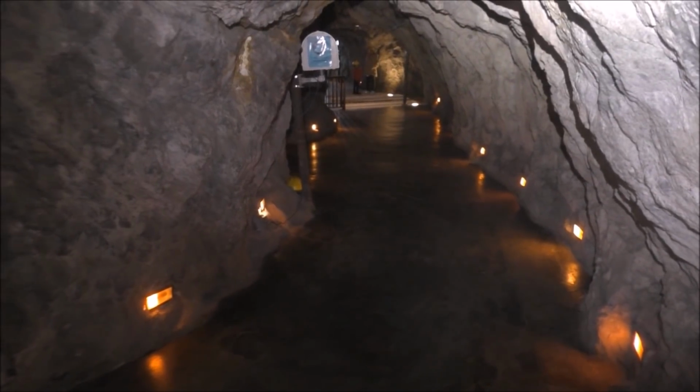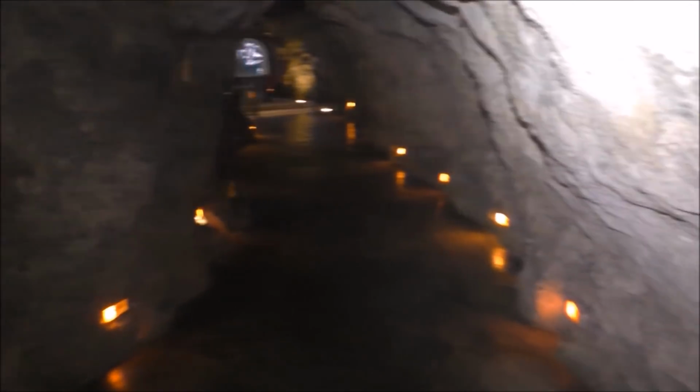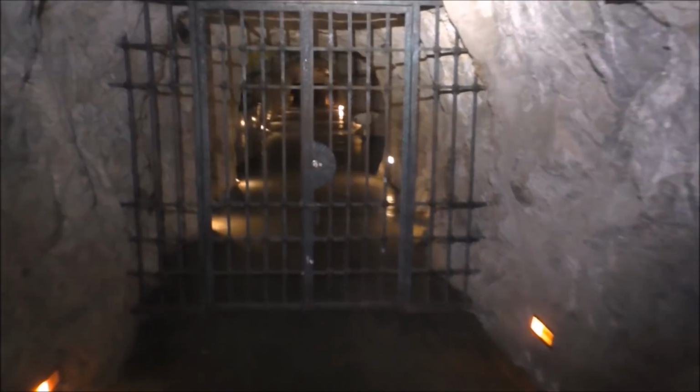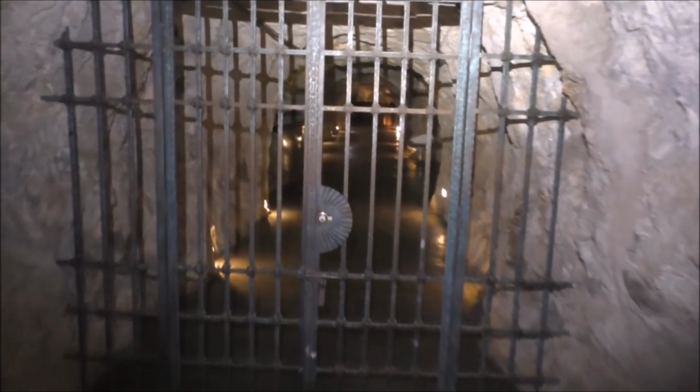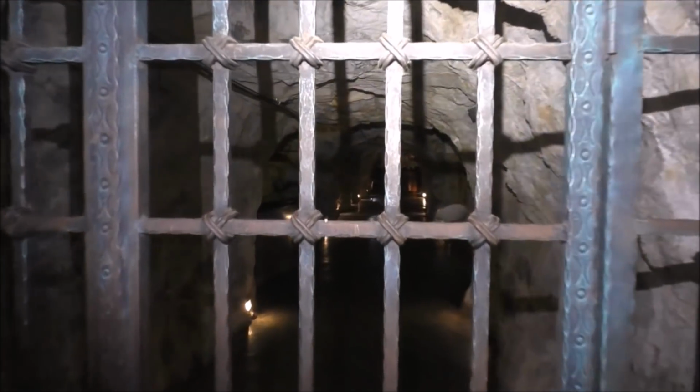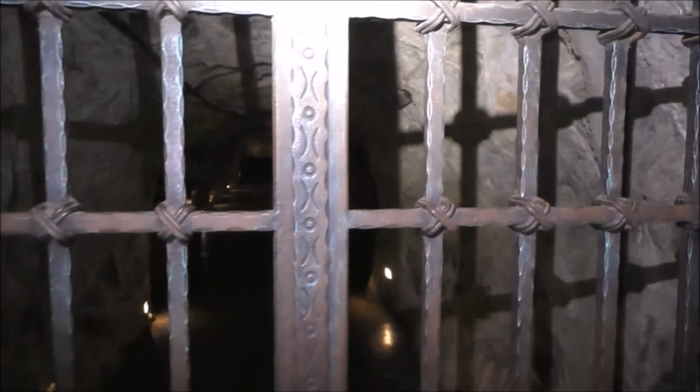All right, we're just gonna follow the tour here. We're going from where the train comes into the station. This is where the nightclub is. We'll come here tonight and check it out. Gates are locked right now, so you can't get in there. We'll go in there and have a few brewskis in the Mayan nightclub.